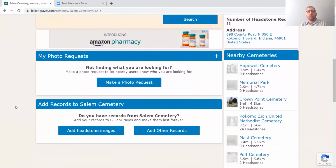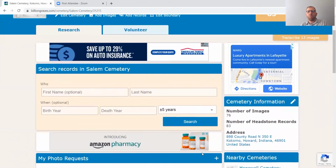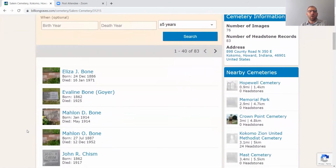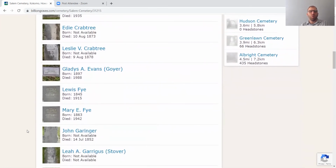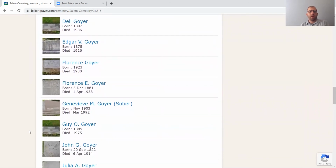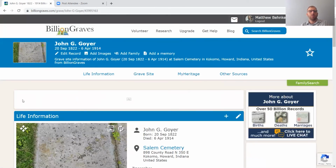I can scroll down to the rest of the landing page, and I get to see what other cemeteries are nearby. But if I want to search within the cemetery, I actually just hit search, which is a little counterintuitive. And now I get a listing of everybody that's buried in Salem Cemetery, or everybody that I've personally recorded. And I'm going to go to a popular surname in Salem Cemetery, the Goyer family here. And I'm going to go to the patriarch of the family, John Goyer, who was born all the way back in 1822, and he was a well-known farmer in Howard County. I'm just going to go ahead and click on him.